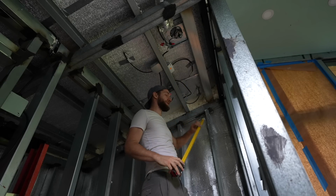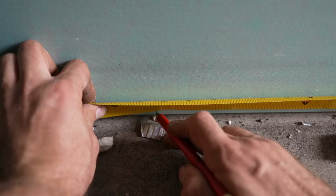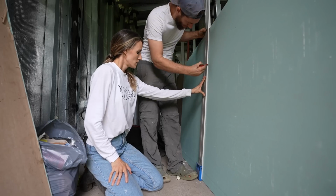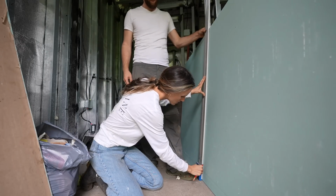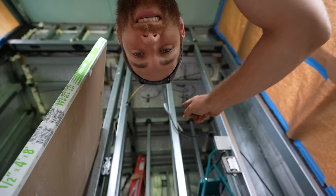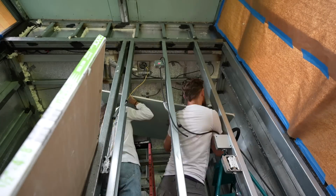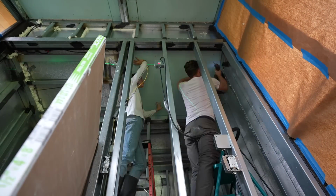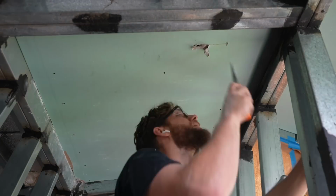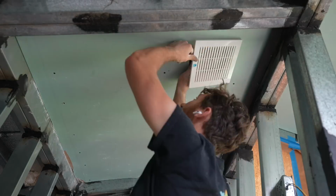44 by 54 and a quarter. All right, 54 and a quarter. Okay, all set. Our first piece of the ceiling of the day is gonna go up right there. Well, I'd hate to say it, but getting that piece up was a little bit sloppy. Putting drywall on a ceiling is hard, man. It's so hard when you're trying to hold something heavy while being tedious at the same time.